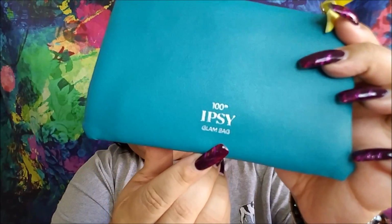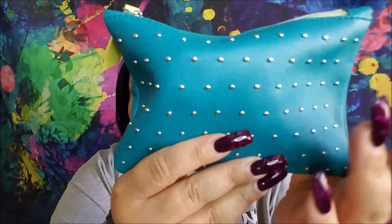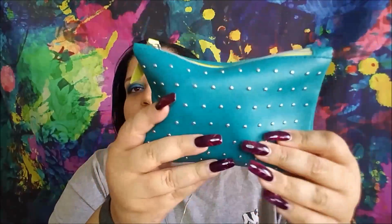All right, so let's get along to the bag. This is the 100th Ipsy glam bag, and it's really cute. I like the studs on it. There we go. They're so cute, and I really like the colors. This turquoise aqua with the lime green, it's so cool, and it looks really nice. It would be a great clutch if you wanted something like that.